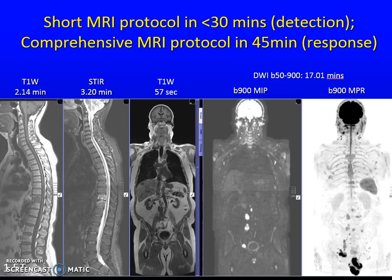So here's a typical detection protocol in somebody who had a rising PSA, and you can see this metastasis on the morphological sequences. Here is a lesion in the liver, and this is the diffusion sequence showing metastatic nodal disease. You can see the bone metastases also.